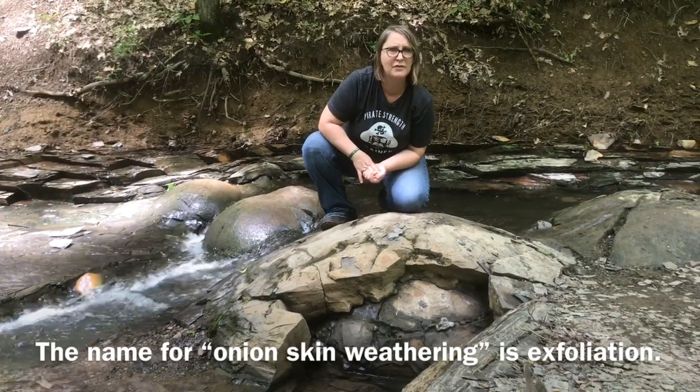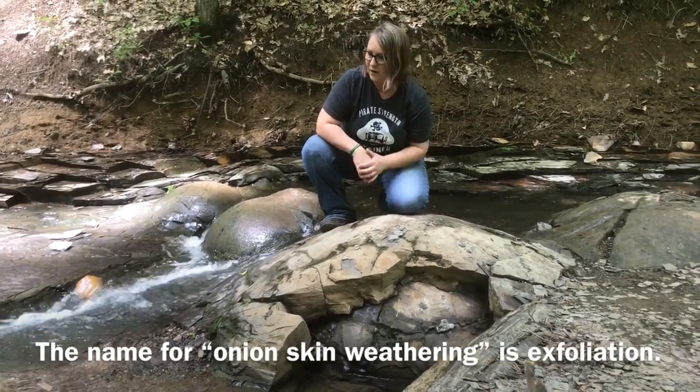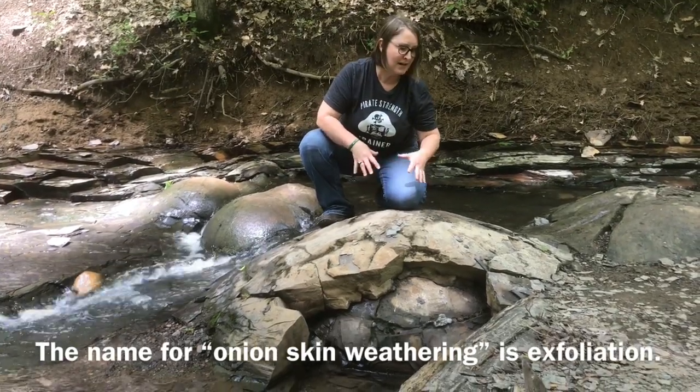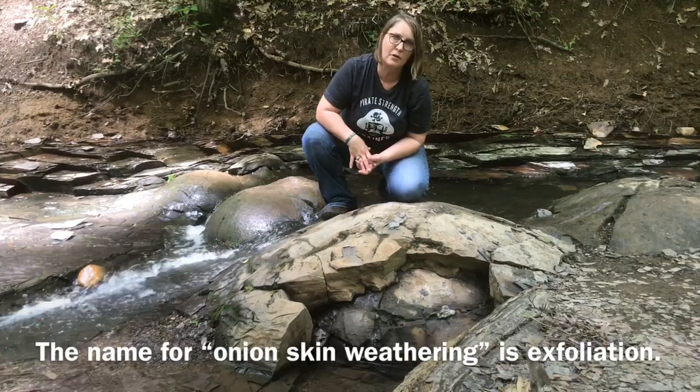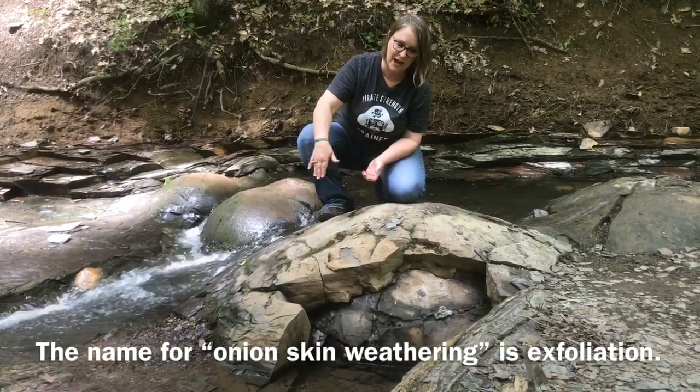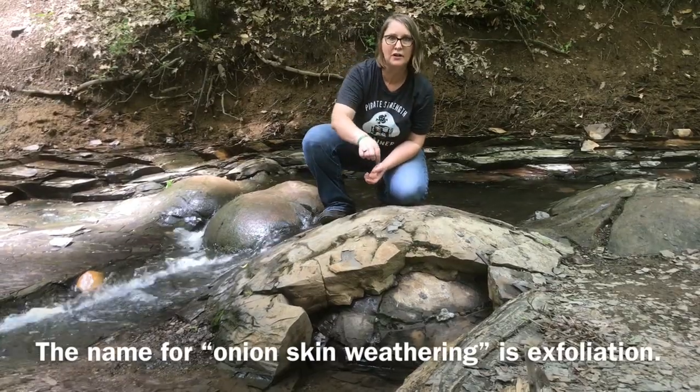There is a name for that kind of weathering. Of course, it's escaped me at the moment. But it kind of reminds me of the everlasting gobstopper jawbreakers. That's kind of how these break apart. And if you cut it in half, you'd see all of those layers all the way to the center.